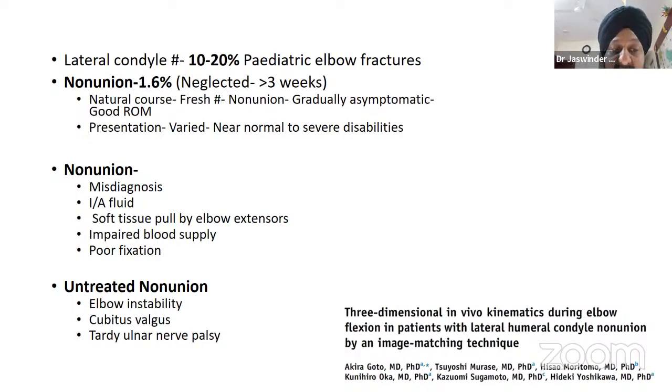Once there is an established non-union over a prolonged period, maybe some months to years, it might lead to elbow instability. It might lead to the deformity that is cubitus valgus. And along with one or more of these, there might be a tardy ulnar nerve palsy.